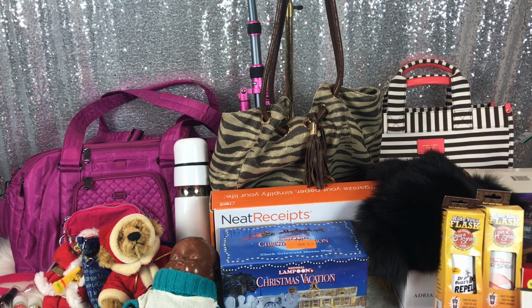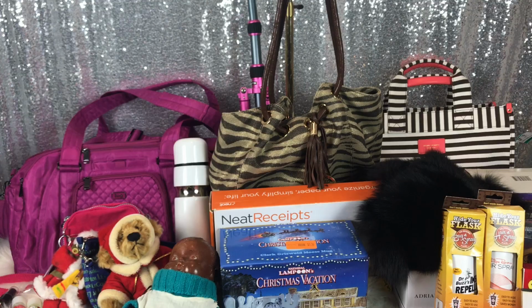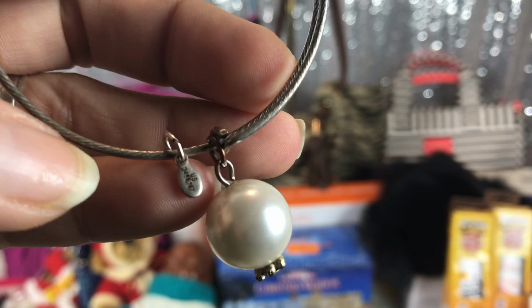This is just an Alex and Ani pearl bracelet for $4. They must have missed that it was Alex and Ani because they usually charge full price for Alex and Ani there.